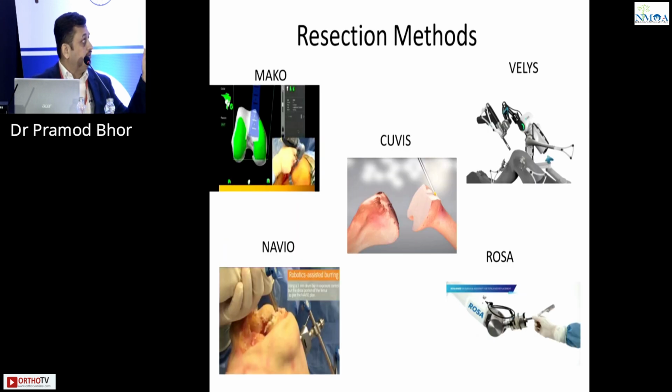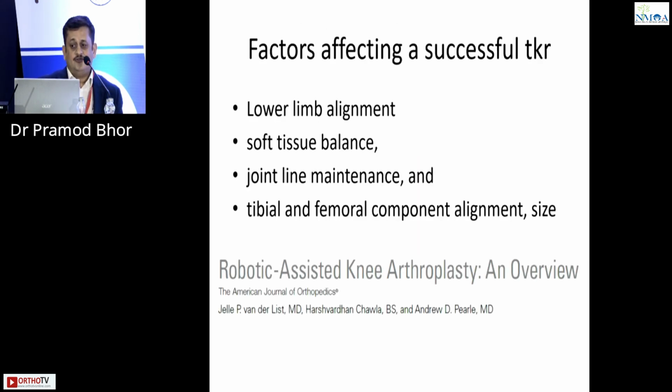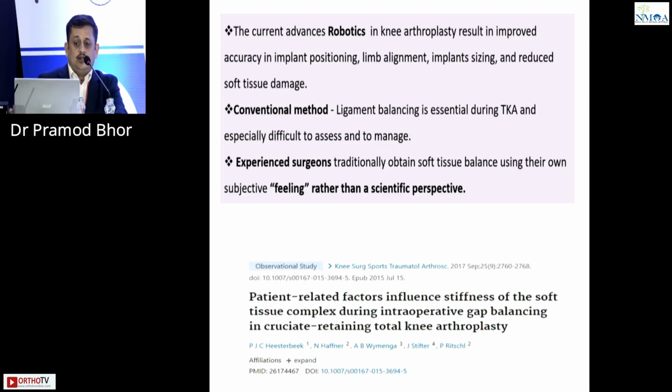Now, the different resection methods. Mako is saw based, Velys is saw based, Navio is burr, Rosa just applies a jig to the bone, and QVIS is a miller with irrigation. Factors affecting a successful TKR: lower limb alignment, soft tissue balance, joint line maintenance, and tibial component and femoral sizing. The current advances in robotics in knee arthroplasty result in improved accuracy of implant positioning, limb alignment, implant sizing, and reduced soft tissue damage.